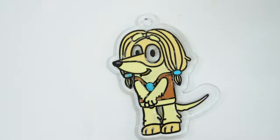Alright everyone, and we are done with all 7 Suncatchers! Don't they look beautiful? These colors are so vibrant and I love how they turned out. Just look at this, oh my goodness, these will look so beautiful on the window!